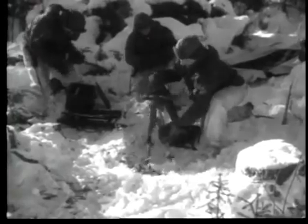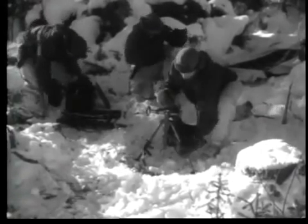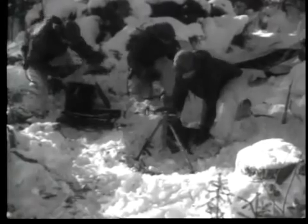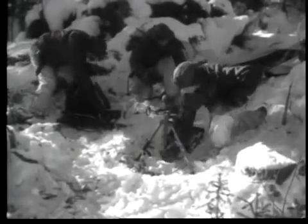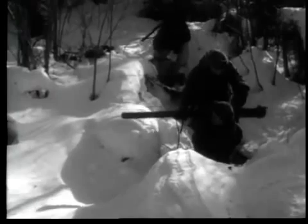The weapons platoon sets up firing positions with snow and tree protection. 60mm mortar for targets of opportunity and to cover withdrawal. Deep snow and heavy clothing slow down normal action. But even all bundled up, unusual skill can be developed.